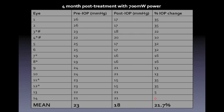By 4 months, we saw the preoperative IOP of 23 and a postoperative IOP of 18, or approximately a 21.7% reduction in the IOP, so a slightly better improvement at the 4-month period. However, at 4 months, we did have one non-responder, patient number 14, which didn't have any elevation in pressure, but also showed no improvement with laser treatment.